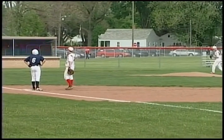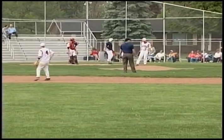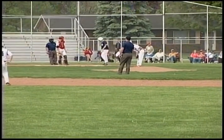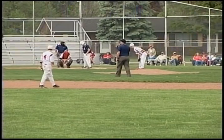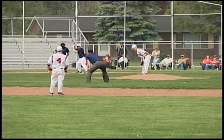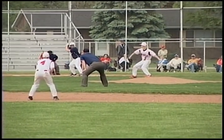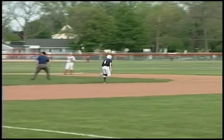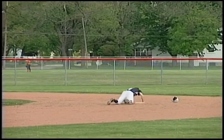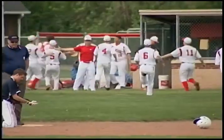Up next we have Jake Hornbacher. He'll come in with 2 down. So Salis at first. He's off on the pitch. The throw to second. It's in time. He's out of there. So that ends the top of the first inning. We'll be back with the bottom of the first in just a moment here on PHHS 6.